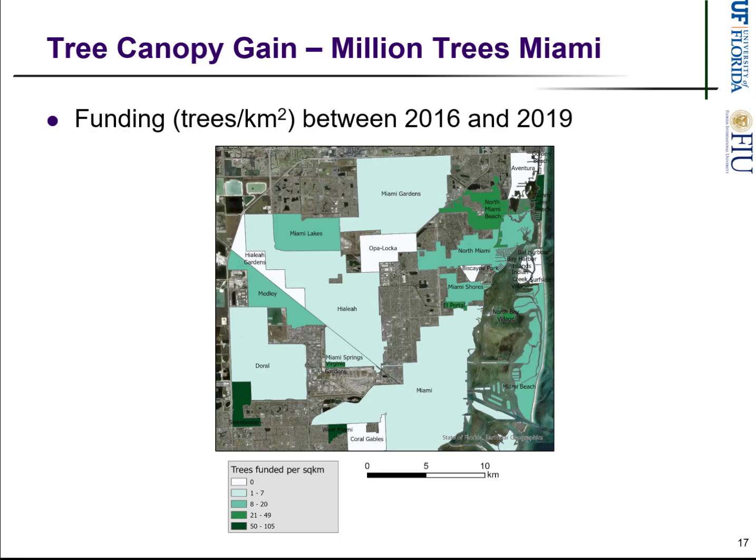This map shows for municipalities in the northern part of the study area the number of new trees funded per square kilometer between 2016 and 2019, where darker colors mean more funding.